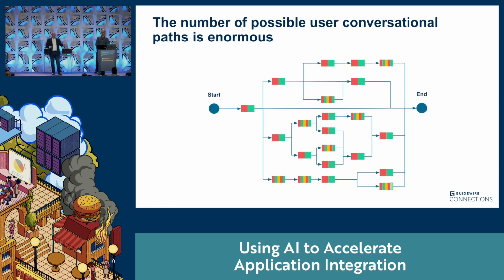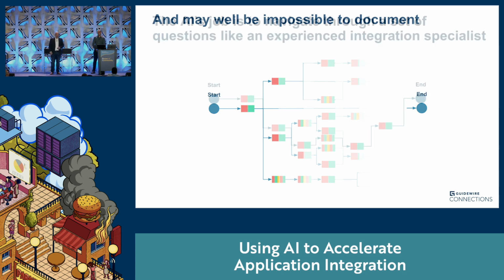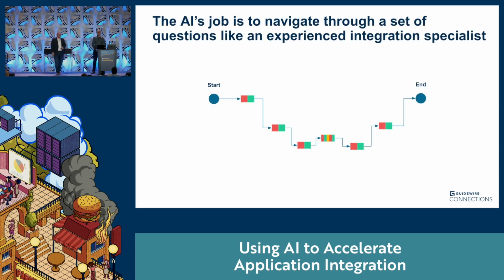So again, going back to the possible permutations of getting to the end of a document, there's so many. It's enormous. It might even be too large to document, all the potential permutations depending on what you're doing. So really, the AI's job is to help you navigate through that, just like an experienced integration specialist. Vonder says we're trying to put Brian in a box. So to make it so.